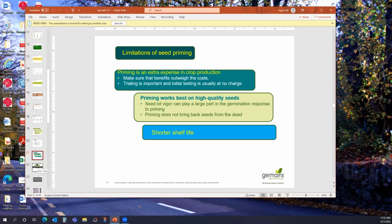Priming works best on high quality seeds. And unfortunately, priming shortens shelf life.